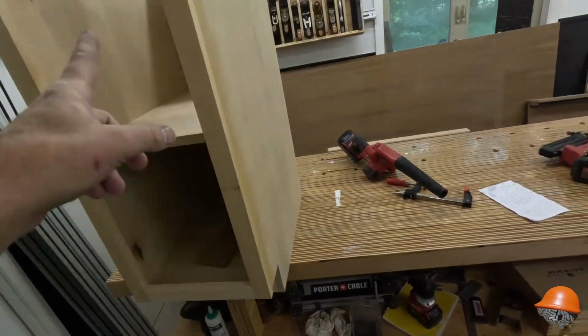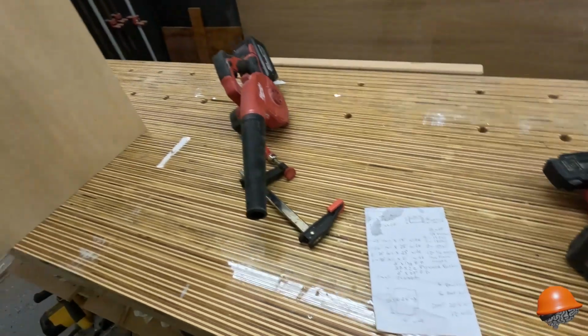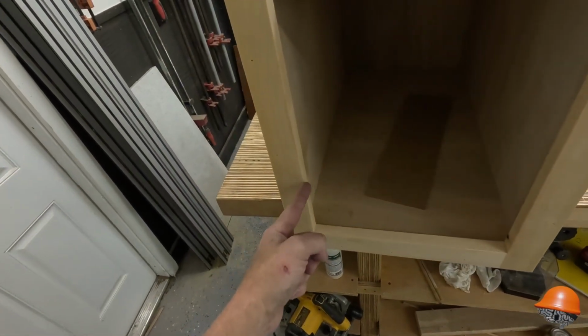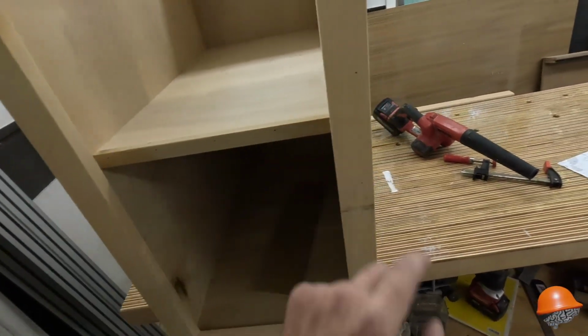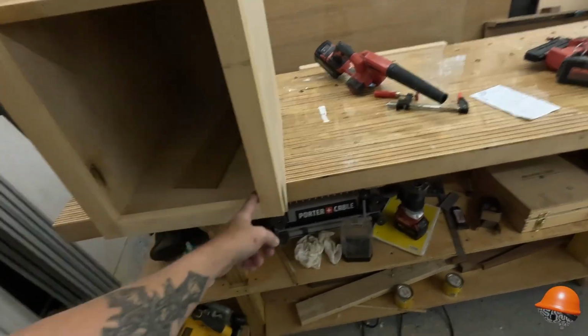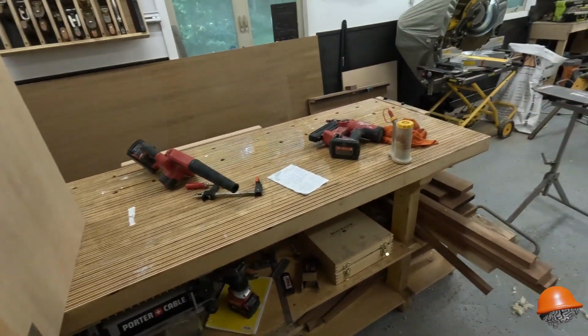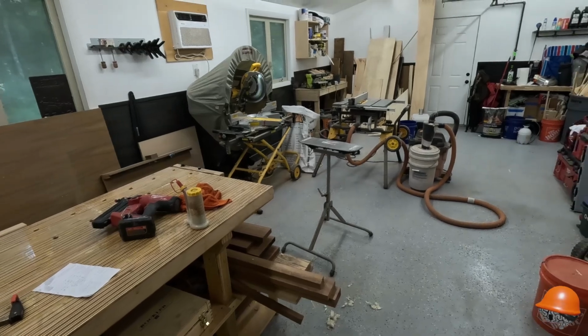I measured up for a door. We need 28 1/4 tall by 12 inches wide, which would be a 1/2 inch overlay. So the door will hang over a 1/2 inch on every single side. So we don't have to be perfect, exact. Overlay doors are easy, a lot easier. So I'm gonna throw this in the truck, get rid of it, and then we'll set up a whole nother batch of tools and start banging out doors.